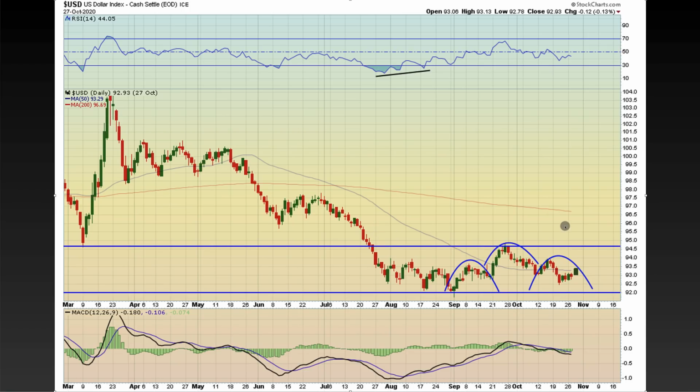If we go above 95, that's going to put pressure on the equities market. It's going to put pressure on gold, put pressure on silver and various other commodities or assets. If we start heading lower, you can definitely see gold and silver really start running.